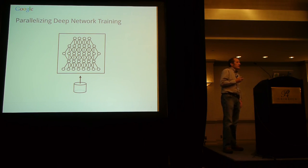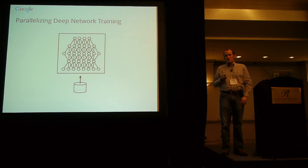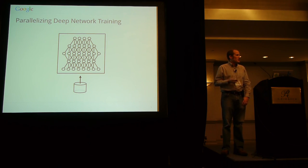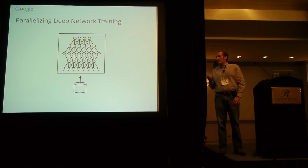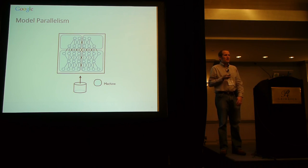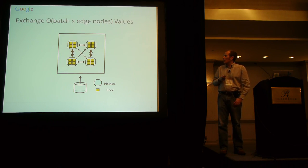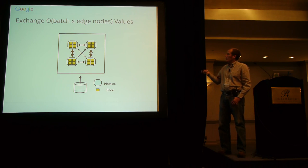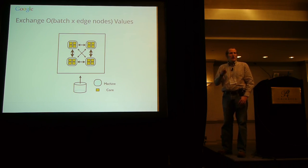So, training convolutional nets. One way to approach the problem of making training faster is to try and parallelize it. That's been a subject that's been well researched in recent years. A lot of people have looked at it. There are roughly two ways you can go about parallelizing neural network training. One way is model parallelism. You take your neural network, you chop it up into pieces, you put pieces on different machines, and you can take advantage of the many cores on the multiple machines to train things fast. The problem with model parallelism is you pay a penalty of communication between machines. You have to exchange on the order of batch size times the number of edge nodes in your network, and that might actually slow down your training, but in exchange for that, you get many more cores.